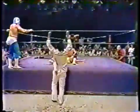Mark Batten hammered with a right fist. And a big clothesline by the Nightmare. Batten in serious trouble here. Count is 1, 2. He breaks out at the 2 count. Thought they might have had it wrapped up.